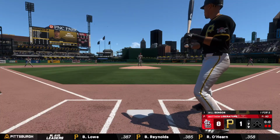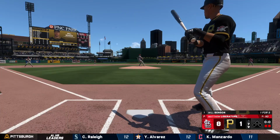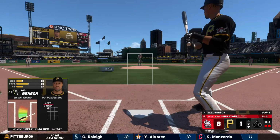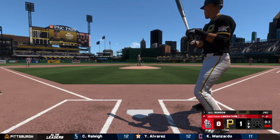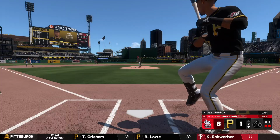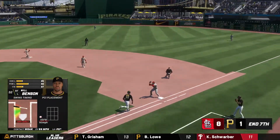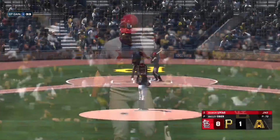So back to the top of the order. Up next for the Pirates, Will Benson. And a foul ball. One of the things, though, that we've seen that is kind of a thread really in every sport. These are the elite players, and so they adjust, and they've done a great job adjusting. Play made, that ends the inning. Back here in Pittsburgh.